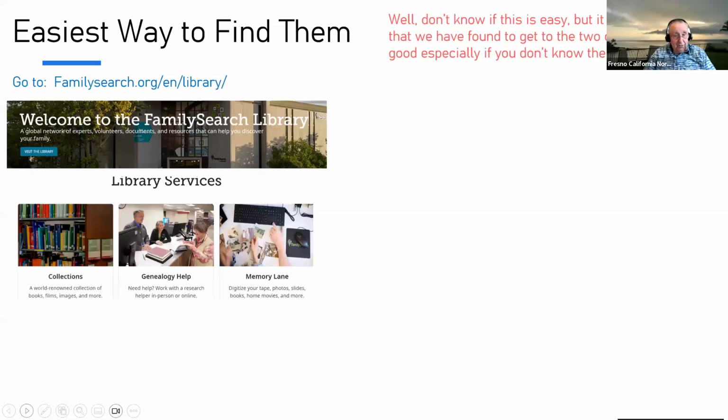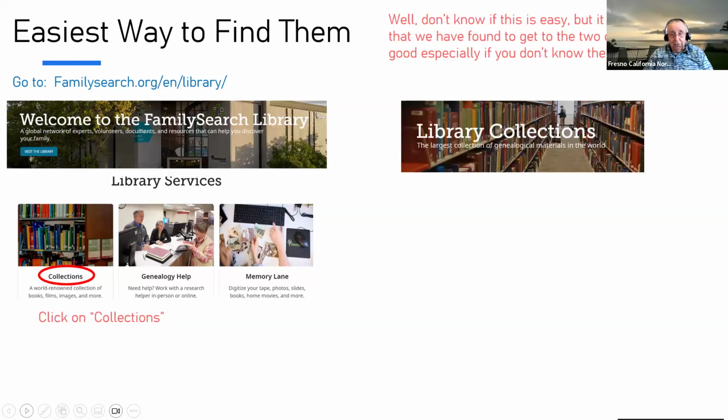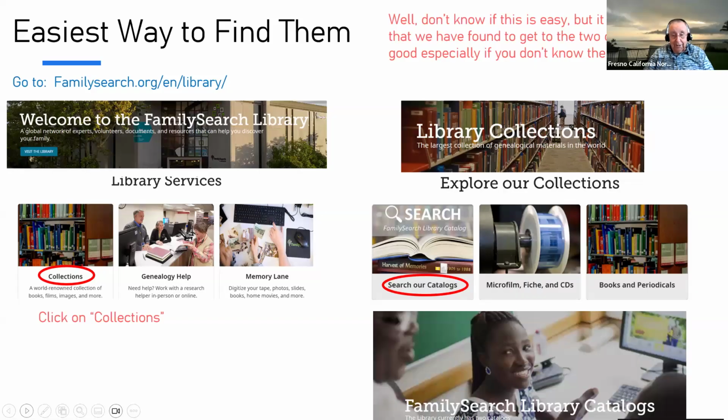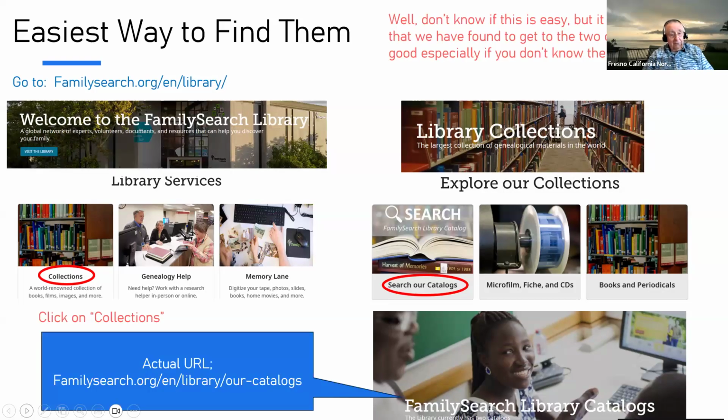When you're at that page, there'll be several different things you can click on. We're going to click on Collections. And when you do that, it takes you over to a Collections page. And from there, there's a link to Search Our Catalogs. And clicking on that gets you to a FamilySearch Library catalog page. And the URL for that is familysearch.org/en/our-catalogs.